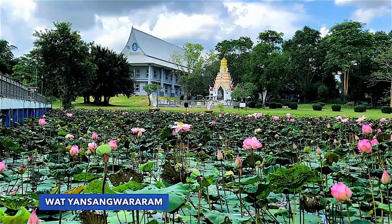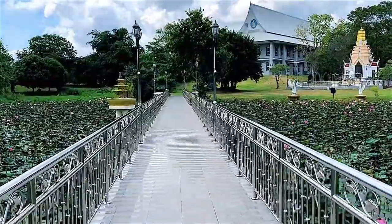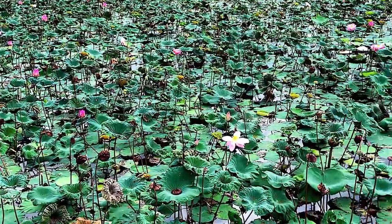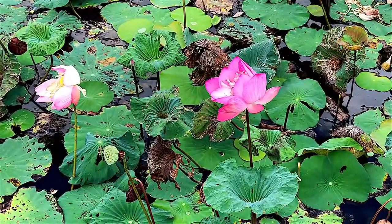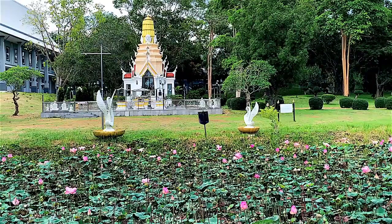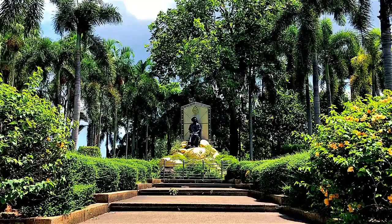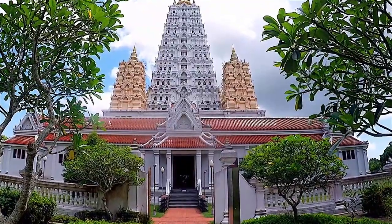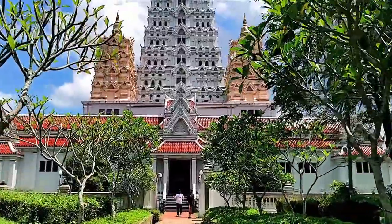Wat Yan was built in 1976. It is relatively modern and one of the most significant temples in Pattaya area because it comes under the patronage of His Majesty the King. The many buildings and gardens of Wat Yan cover an area of approximately 146 acres. Wat Yan contains many priceless Buddhist relics, said to belong to Buddha and his disciples, and a replica of Buddha's footprint.